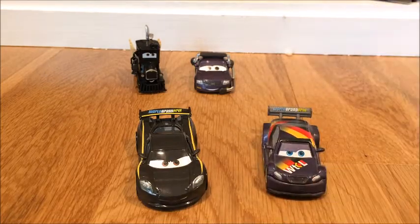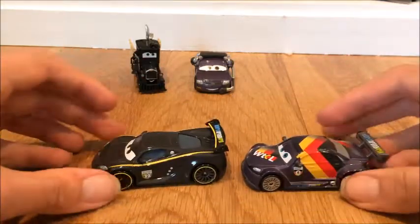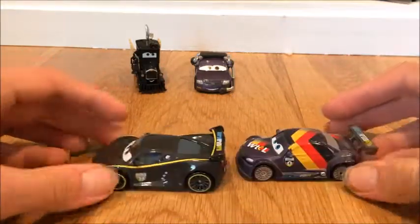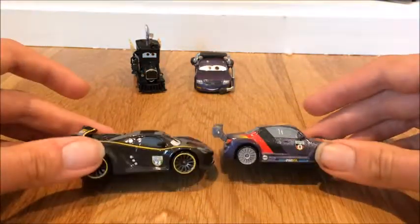And that's not all for the World Grand Prix, because I have Max Schnell. The only ones I'm missing are Miguel Camino and Shu Todoroki, and then I have all the World Grand Prix racers.